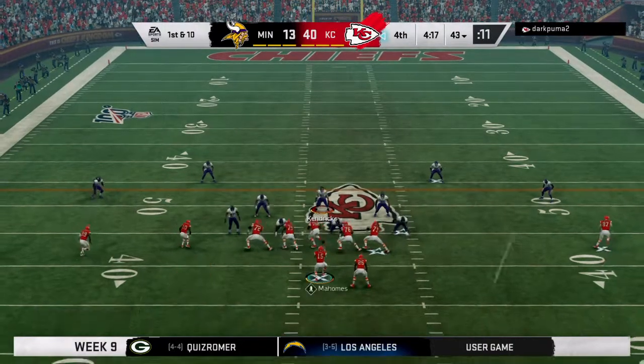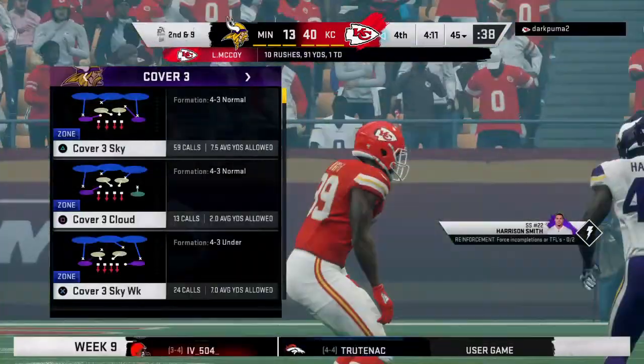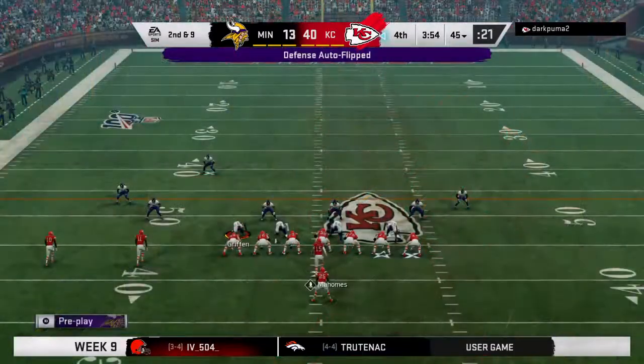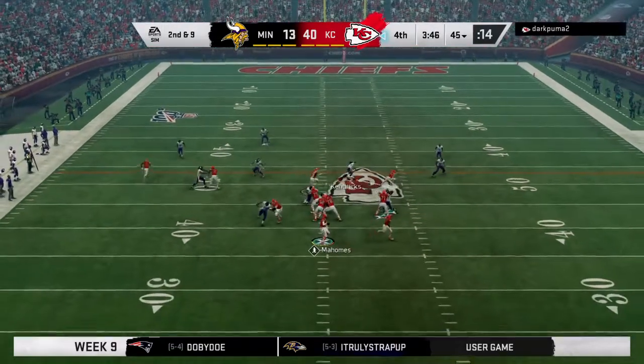10th carry now for McCoy. Credit him with a 1-yard gain there to make it 2nd and 9. Bottom line, they want to keep this clock rolling, so they'll take that one right there. They just want to keep falling forward, and they want to put the onus on the big fellas up front in order to bring this one home.